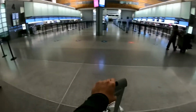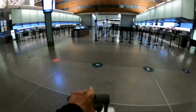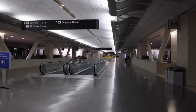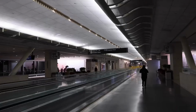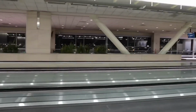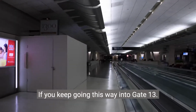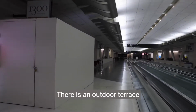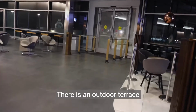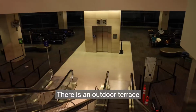Okay, we're here. So EVA. It's a big day. Phones off in all areas at SFO. If you keep going this way into G13, there is the outdoor terrace. Almost like an outdoor terrace. The terminal is still good. There's the outdoor terrace.